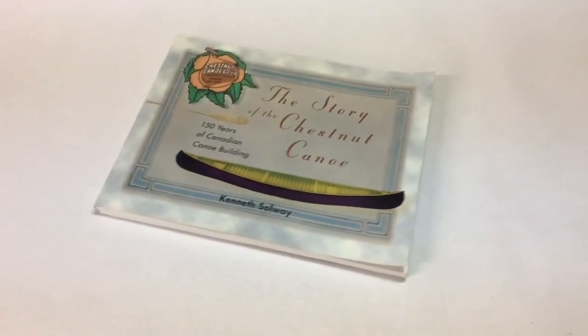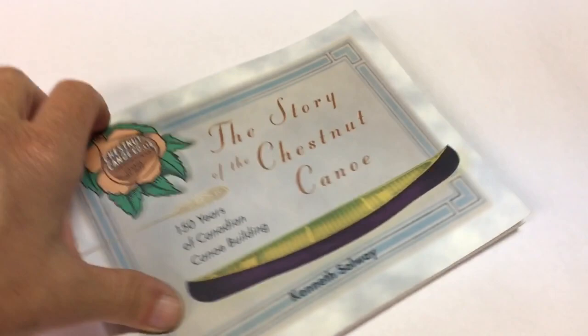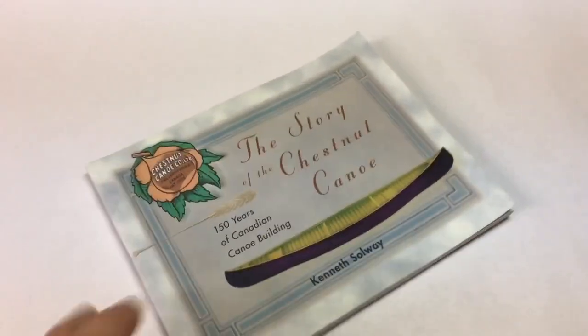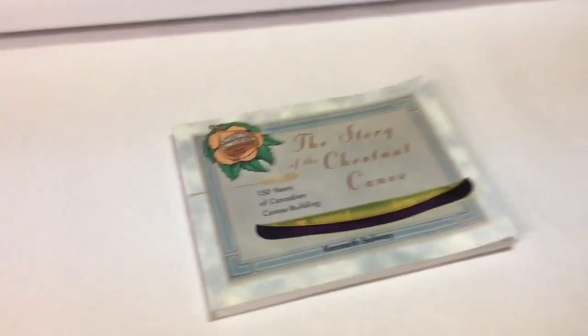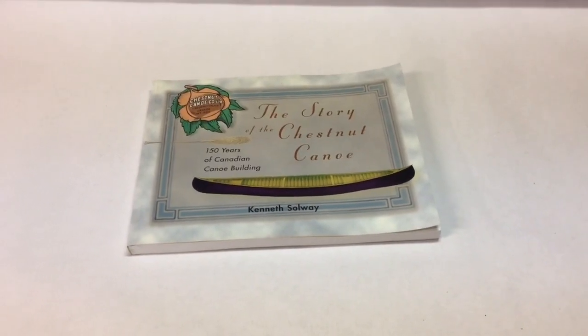$45. Another book on canoes that I picked up last year when I bought a large lot of books and canoe-related items. This one's the story of the Chestnut Canoe. It's the story of Canadian canoe building. It's just paperback. And this sold for $40. Had to double check. That's a lot.